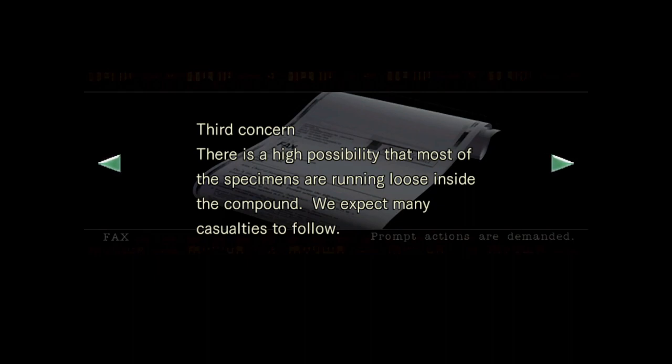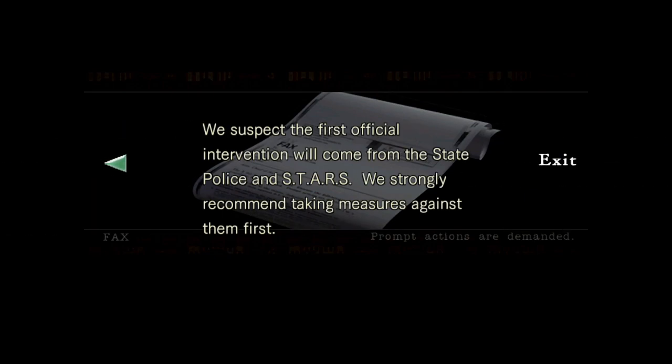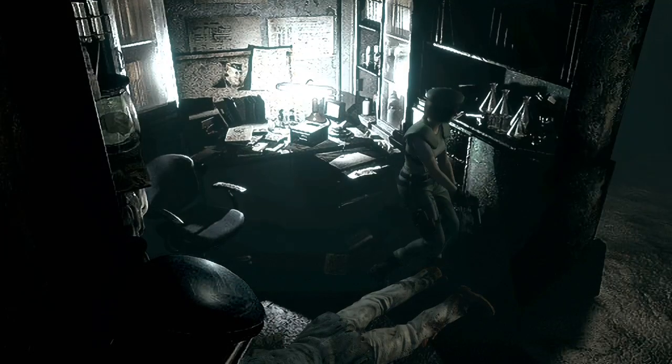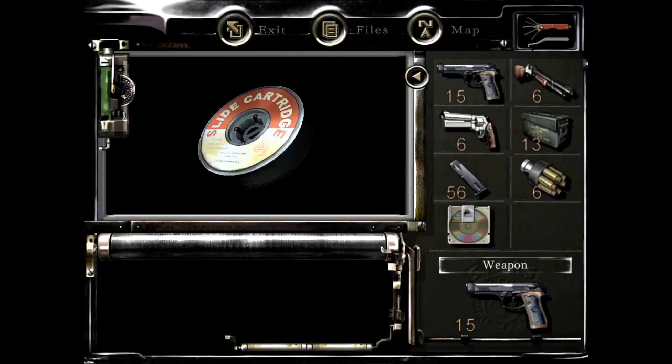Yeah, I can confirm that. However, yet unfortunate, these casualties underscore the success of our research results. Actions must be taken to prevent our research results from being made public. We suspect the first official intervention will come from the state police and STARS. We strongly recommend taking measures against them first. All right. So they're trying to eradicate STARS. That's not cool, man. Not cool.